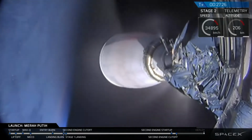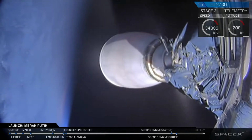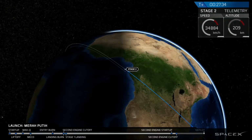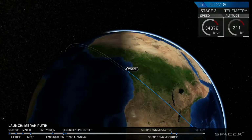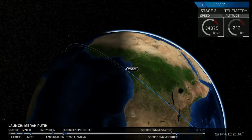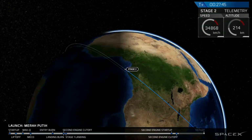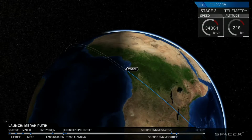Let's wait to see if we're in a good orbit. Nominal orbit insertion for payload deploy. Great, we are in a solid orbit. Now payload deploy will be coming up in just a few minutes here. What we're going to do is take a pause and then come back to see the live deployment of the Merah Putih satellite.